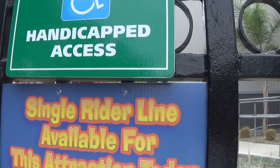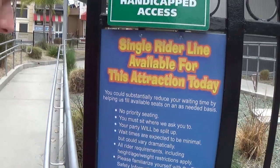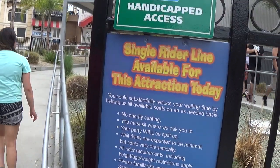Single rider lines available today. Have we seen that on a fair few attractions? Yeah, probably about 4 or 5, haven't we? It's just really, really good. That's major attractions as well, so you can come here and really make the most of it.